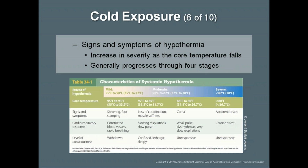So this is giving us the range of body core temperature, signs and symptoms, and the level of consciousness. At 95 to 93 degrees, it's going to be really hard for us out in the field to even get a true measurement. Our thermometers are from the dollar store, so it's hard to regulate. In hospital, they can do core temperatures, whether it's down the esophagus or rectal, depending on how they want to go about it.